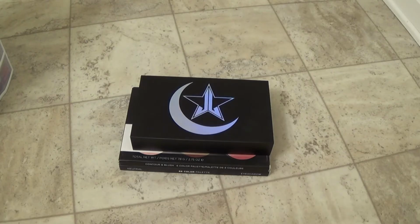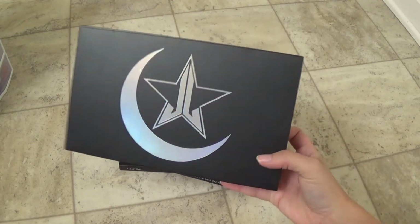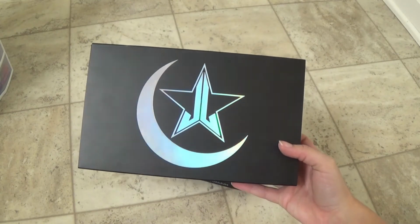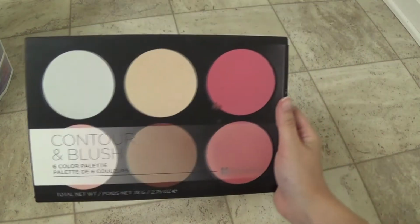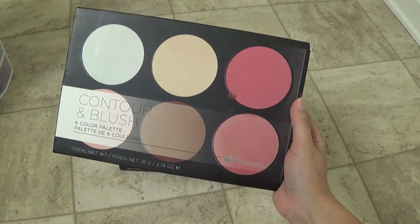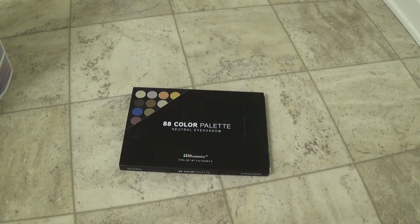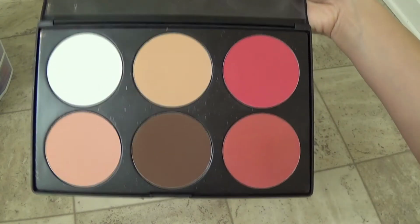All right, we're getting down to the last few. This one is just an empty box. This is the box that the Jeffree Star and Manny Mue collaboration from Jeffree Star Cosmetics came in. I just really liked the logo, the holographic look to it, so I just kept it, but there's nothing in there. And then I have this contour and blush palette from BH Cosmetics, which obviously has a few blush shades, powders, like a white powder and a bronzer shade.